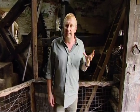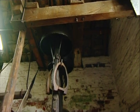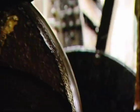The next stage of the process happens here, in the tilt hammer forge. Now, to work metal by hammer, you have to have it hot. And to heat it up to the proper temperature, you need a blast of air. The blacksmith did it with a bellows, but here, the water wheel does the work.